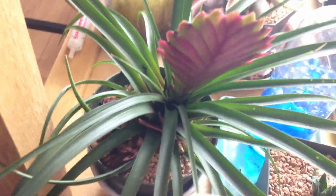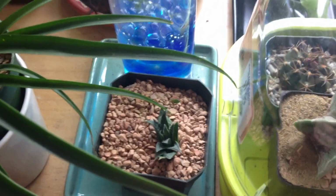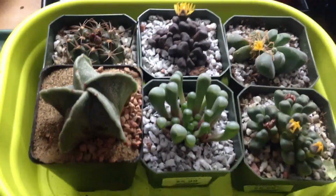And this big old tulip. Over here is a Tillandsia pink quill, and a Gasteria, I think falcata or something like that. And here is a bunch of newly purchased succulents.